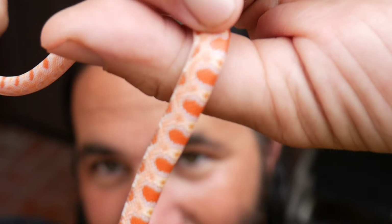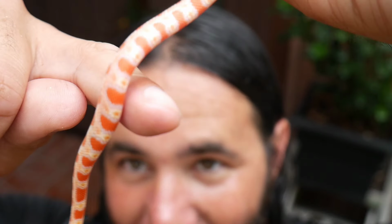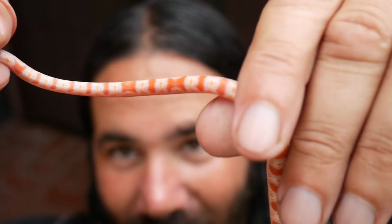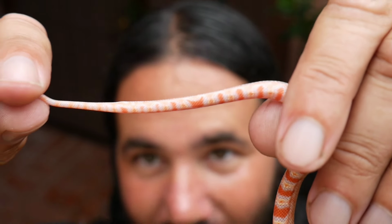And then the saddles, there's a lot of saddles. They're like little short saddles. Kind of looks like a bullseye pattern almost. This one is gonna be an amazing adult. Look at the tail, almost solid white.